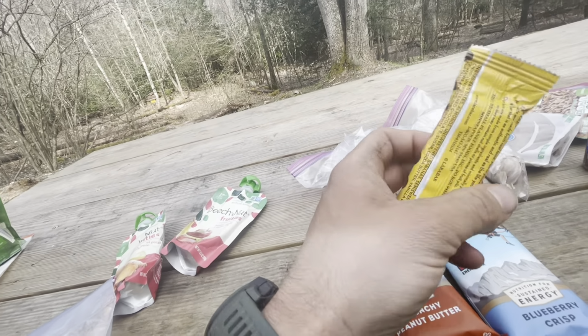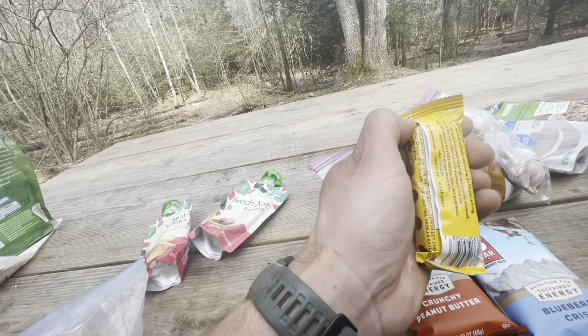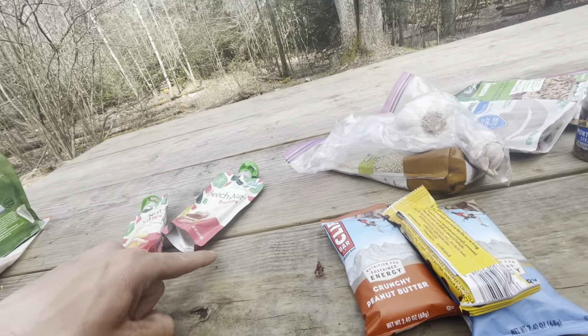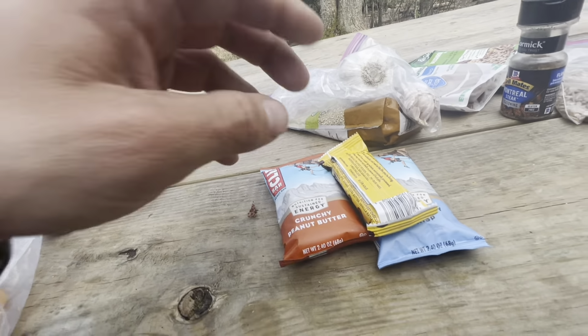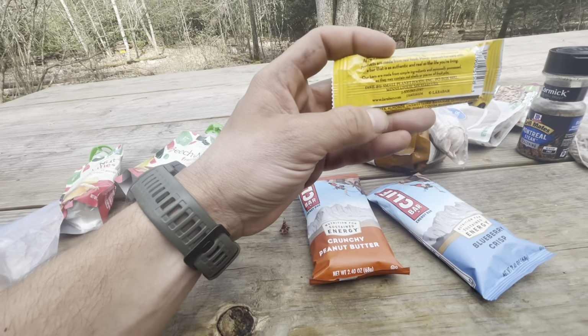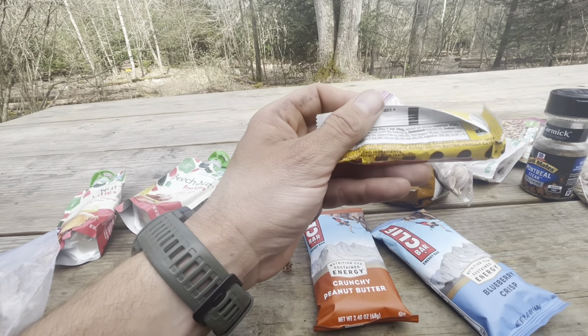I found this in a hiker box. That's why I don't know anything about it. But oof, just killed a tick. Yay, ticks. Anyways, the Laura bars are freaking delicious.